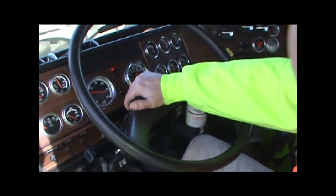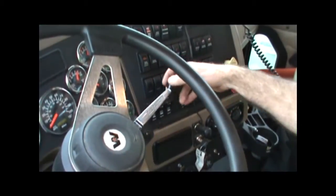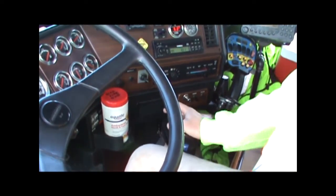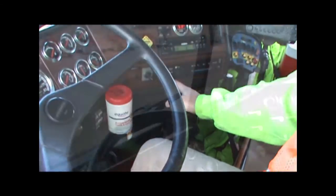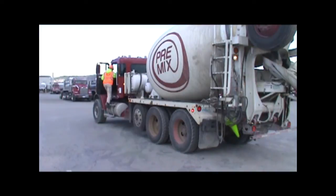Hit the horn to test it. Check the parking brake and also the engine brake. Test the trailer handbrakes. Put the truck into reverse without moving it and listen to hear the backup alarm. Turn on the windshield wipers to make sure they are operational. Once you're done in the cab, turn on the lights and the emergency flashers and get out of the cab to inspect the rest of the truck.